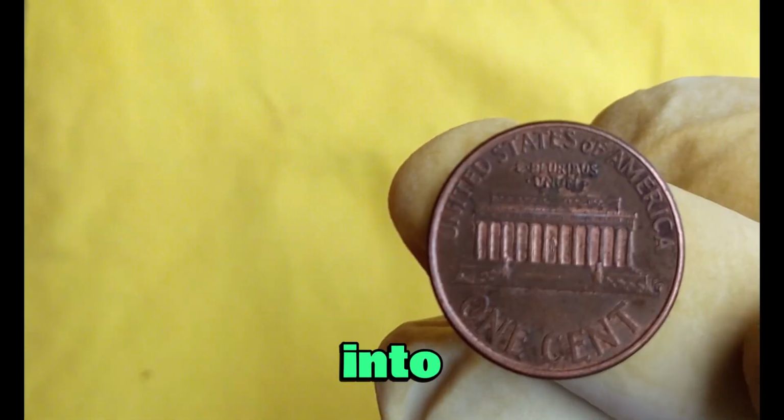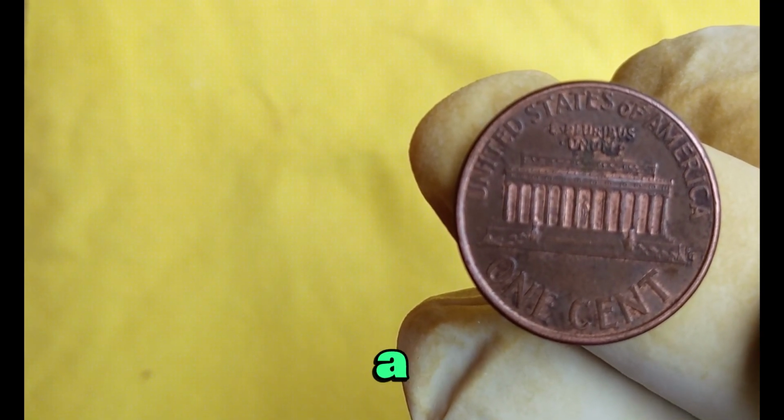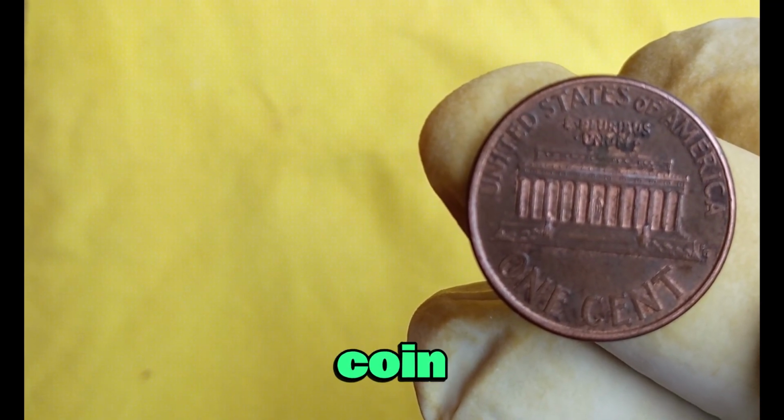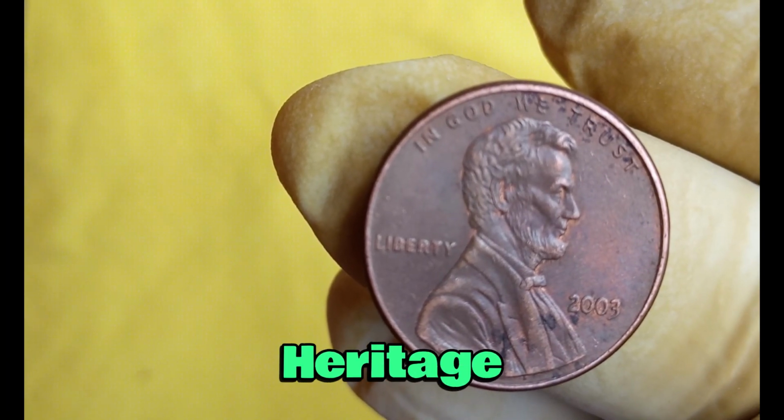Want to turn your pennies into real profits? Here's how. Always check your pocket change. Use a magnifying glass or loupe. Invest in coin books or guides. Consider getting your coin graded. Stay up to date with auction sites like Heritage Auctions and eBay.